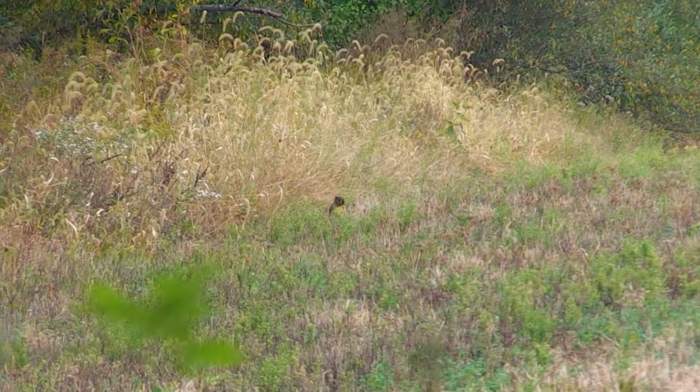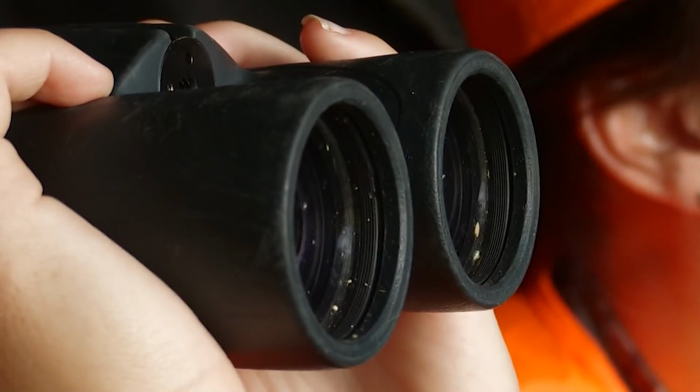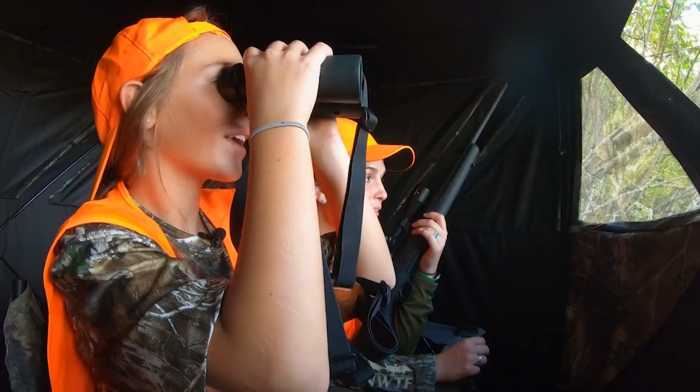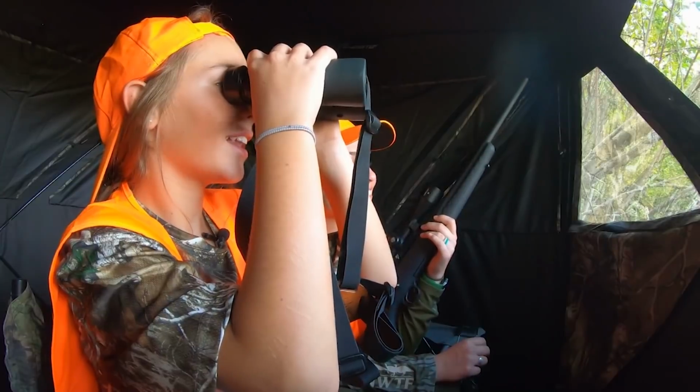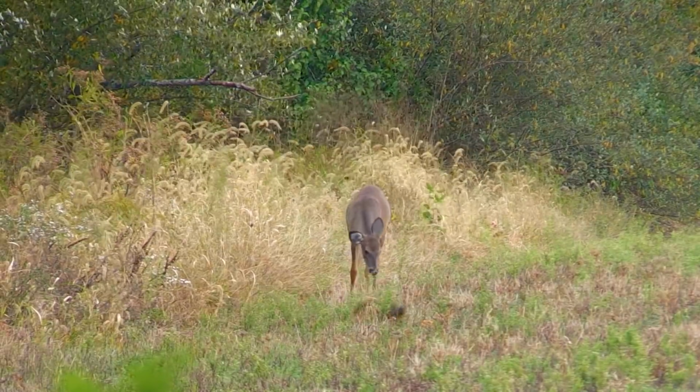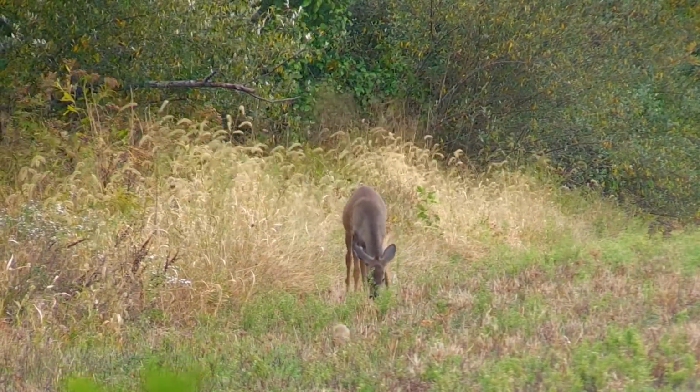Okay. Hey, Campbell, there's a little squirrel. See him? Oh, I see him. Oh my gosh. Look at it. That's funny.